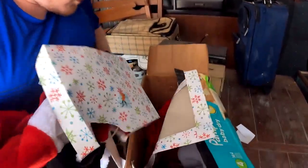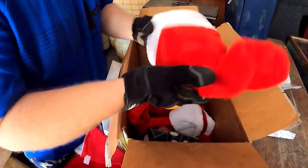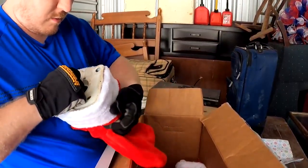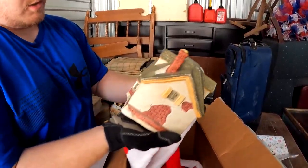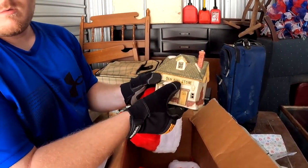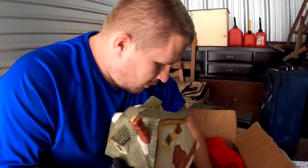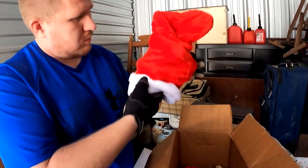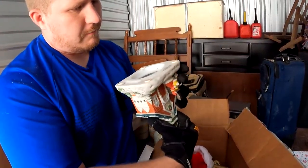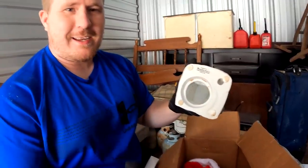Little porcelain house. There's another one here. Made in China. There's a village. General store. Wait, what is General store? What is General? Yeah, so these are made in town. I don't think these are Department 56. They might be something different. Oh, here we go. Badcock. Don't you like Badcock stuff?